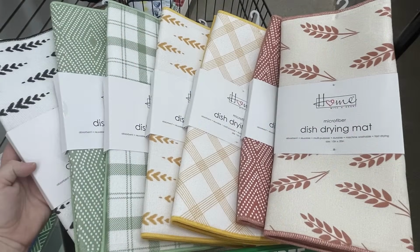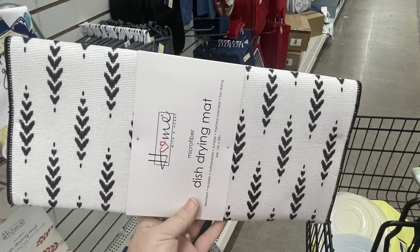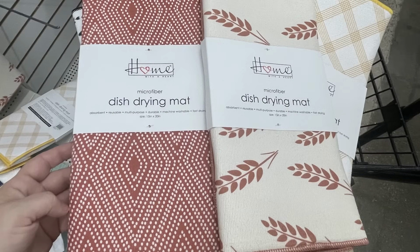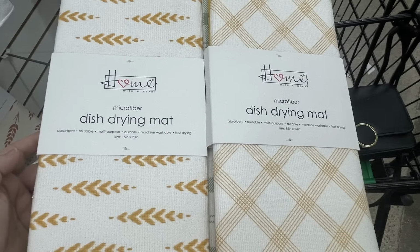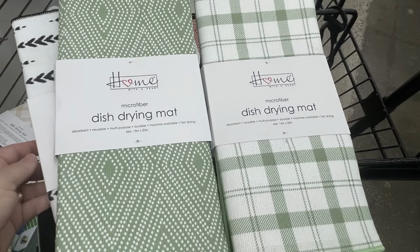Then I found these home dish drying mats. They match the oven mitts that I found around Christmas time, so I was excited to pick these up. I got the oven mitts for my kids for Christmas, and now I'll put these in their Easter basket. So I was excited for those for my grown children.